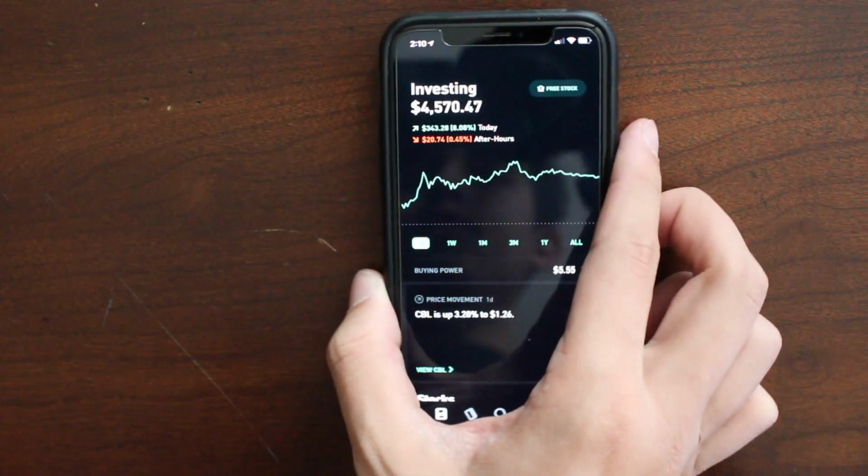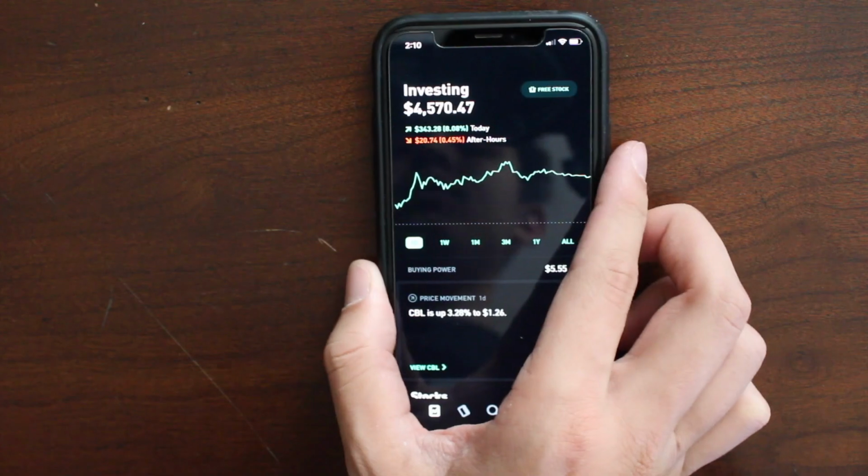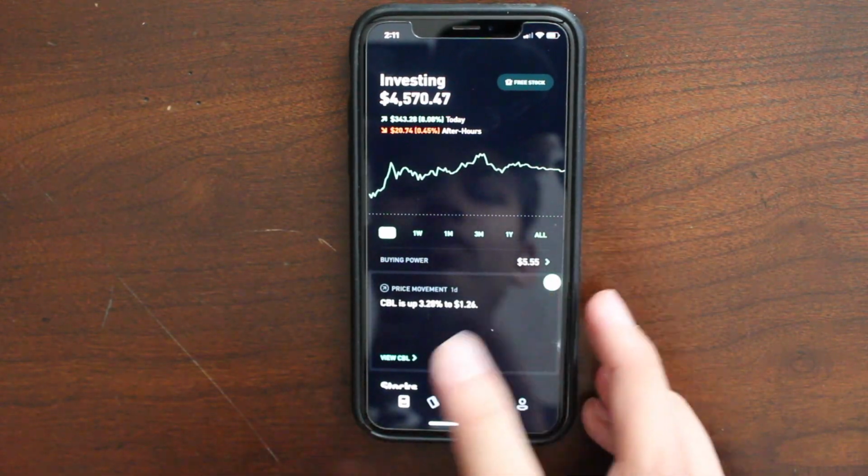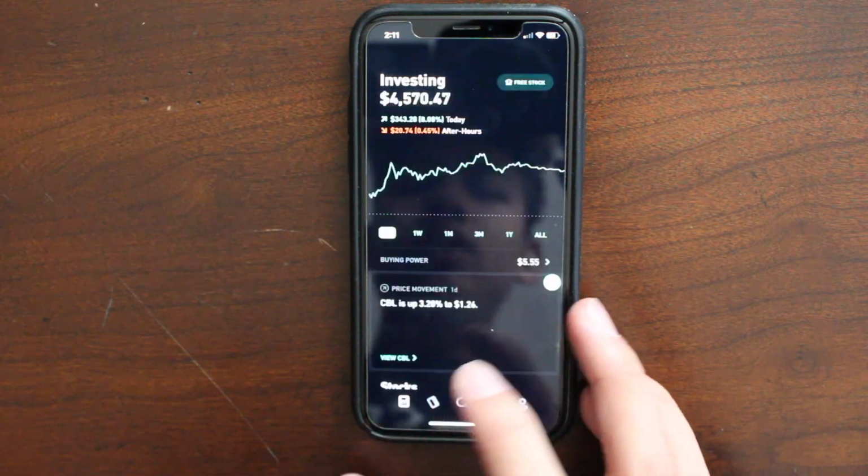Let me just unlock this phone real quick. So now that we're in Robinhood, I just wanted to show you guys how to get stocks at the price that you want. Some people didn't know how to do this. It took me a while to figure this out.